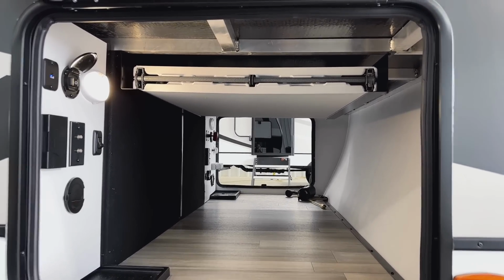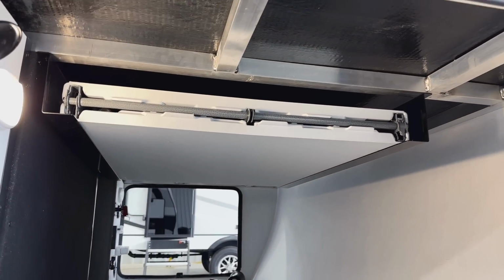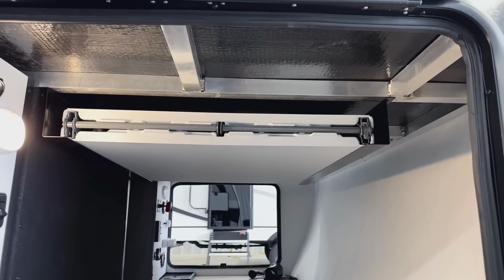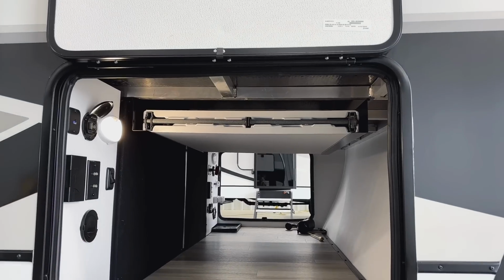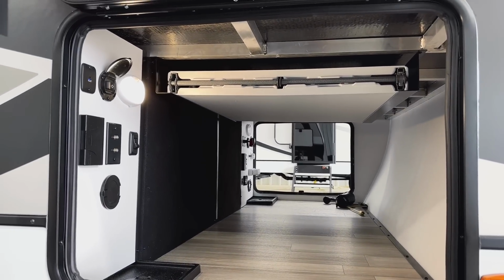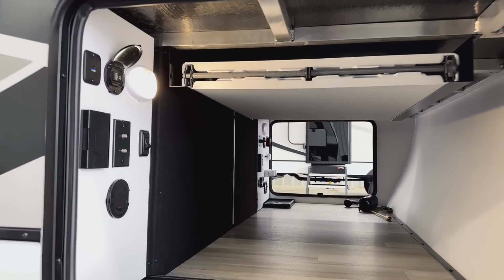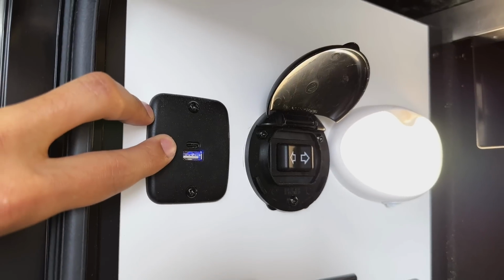Well, they put a way to mount the table in on the top, and they are working on a way to secure it in safely so it doesn't move. That way, it's up there out of the way, and you can easily slide it out when you get to your campsite. Definitely a lot of convenience there that you get easily getting that in and out. USB ports here for charging, and it does have a USB Type-C plug.